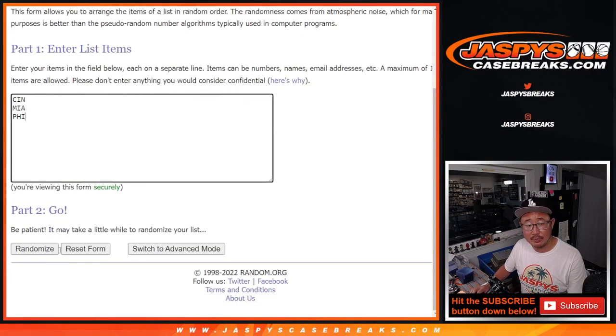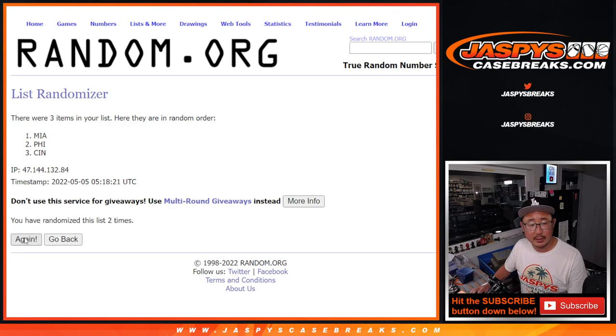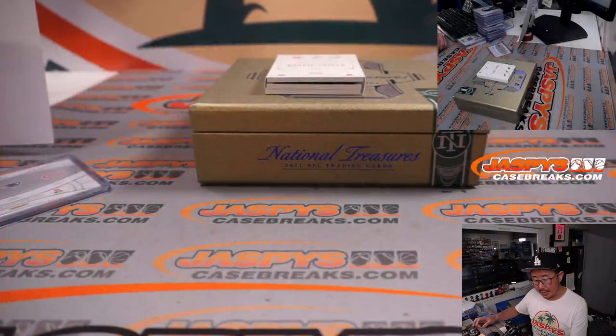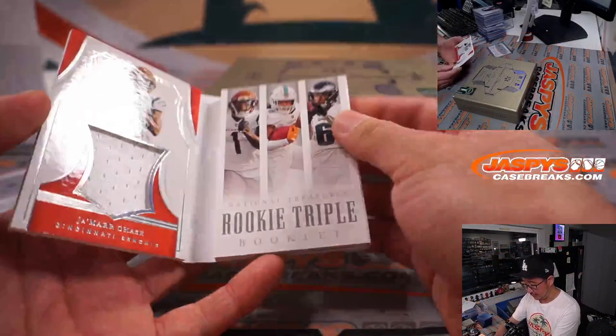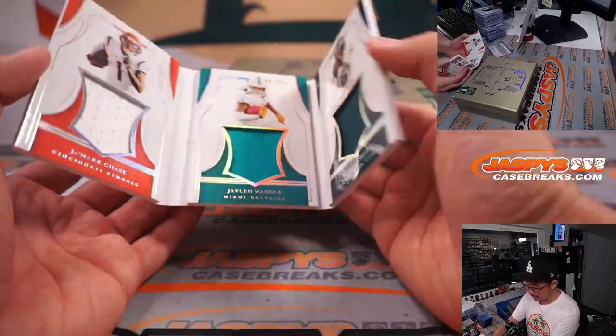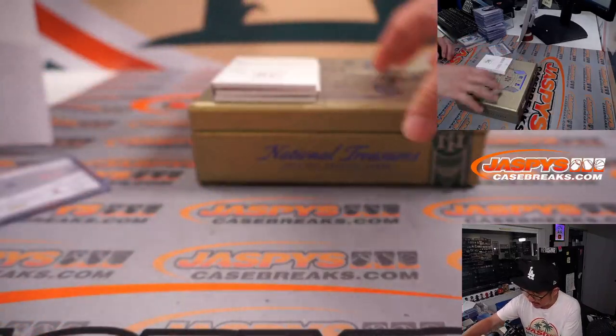Now, the rookie triple book. 5 and a 2, 7 times. 1, 2, 3, 4, 5, 6, and 7th and final time. After 7, going to Miami. And that will be for Corey and the Dolphins. Nice triple relic of these excellent young receivers. Hopefully they have good years this upcoming season as well.